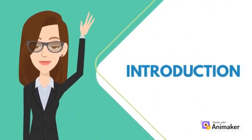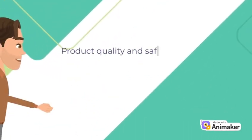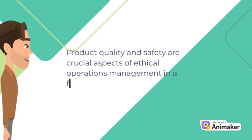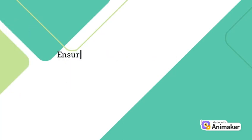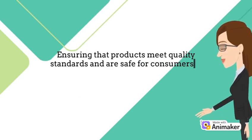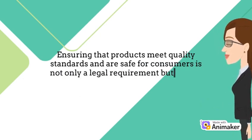Introduction. Product quality and safety are crucial aspects of ethical operations management in a factory. Ensuring that products meet quality standards and are safe for consumers is not only a legal requirement but also an ethical responsibility.